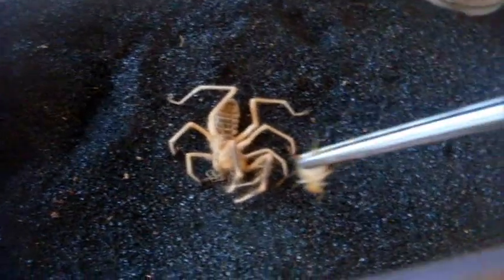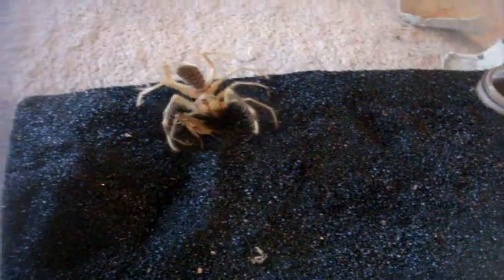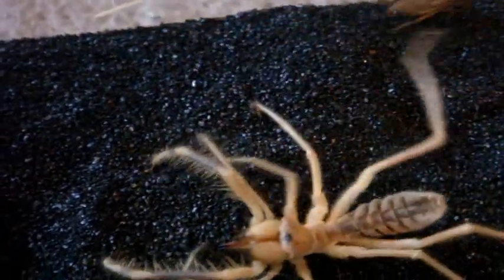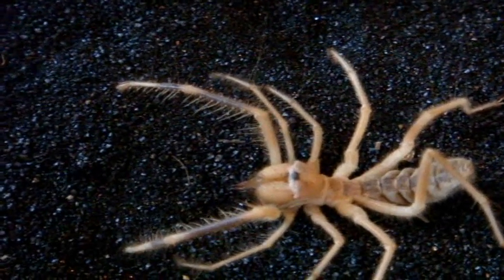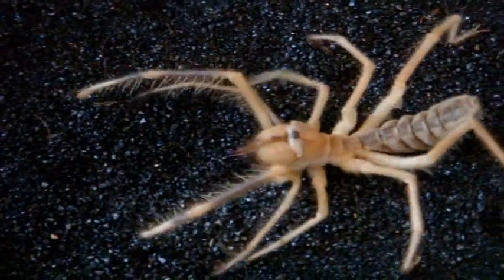Okay, an update on my Galeodes grandis, the Solifugid. Still doing well, but severely weakening. Poor thing. Tarantula Canada had like three of them that died within a month after owning them. And I'm surprised mine's still alive and doing well. They're very difficult to keep in captivity.